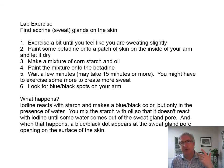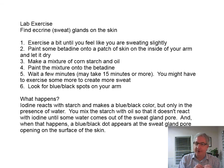Before you start, go out and run around a little bit so that you get a little sweaty. So you put some Betadine on there and you put some starch in oil on there. The starch and iodine together will react, and the iodine will stain the starch a very dark blue-black color. It may take 10 or 15 minutes to develop, and if you leave it on for half an hour, it'll develop even better. The starch and iodine won't really react until you sweat, because water is required for that reaction. That's why you use oil, so it won't react until there's sweat.